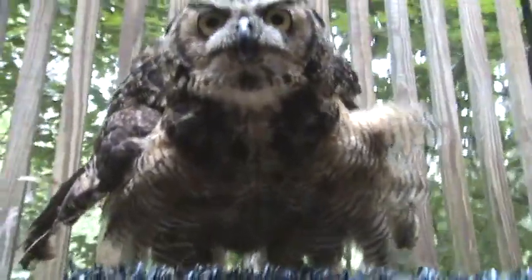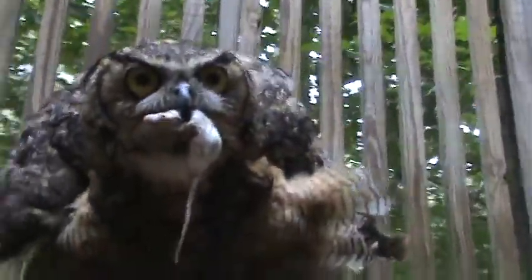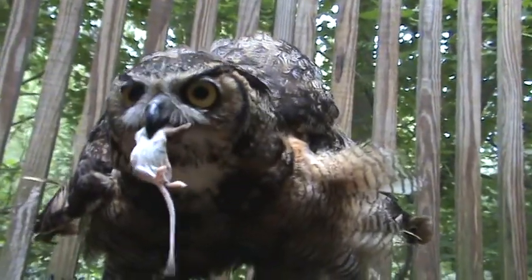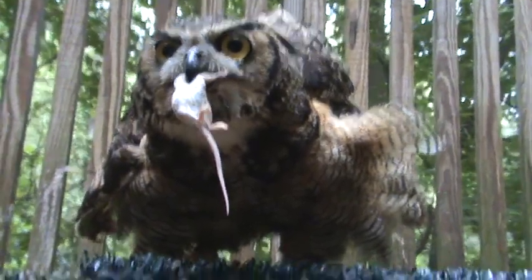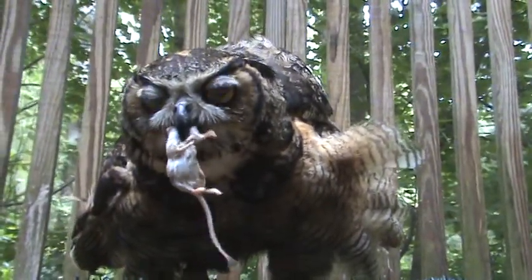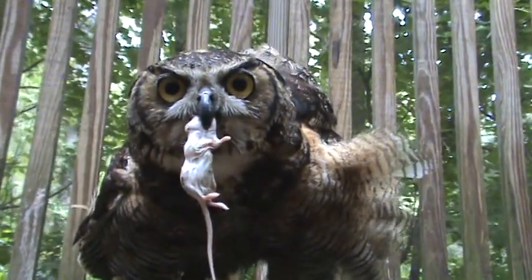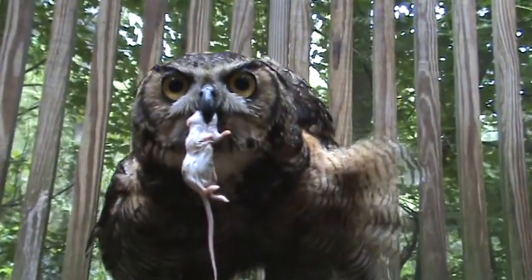Uh-oh. She might be not hungry because of the anesthesia. Sometimes they're a little iffy. But we use isoflurane, which is a human anesthetic, and they come up. The induction's really fast, and they come up real fast too. And they're not all weird and groggy, and it doesn't take them hours to come to.